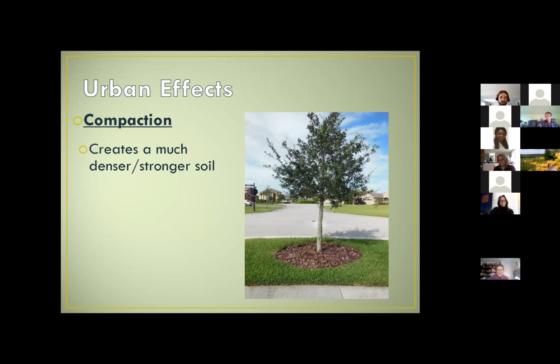So if you live in a spot that was developed in the 80s or 90s, take a look at your street trees and see how big they are. Have they been growing, or do they seem to be not much different than the size they were when they were planted? Some of this might be due to compaction. It's not in all cases, of course, but when you compact soil, not only do you squeeze out the pore spaces and make it less porous, you also create a really strong soil, a hard material.